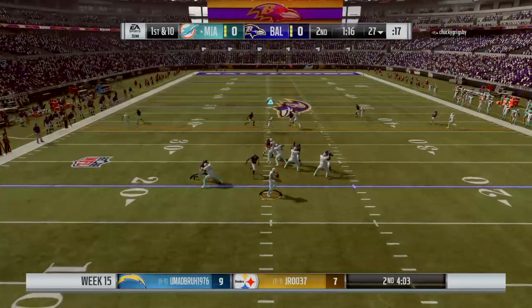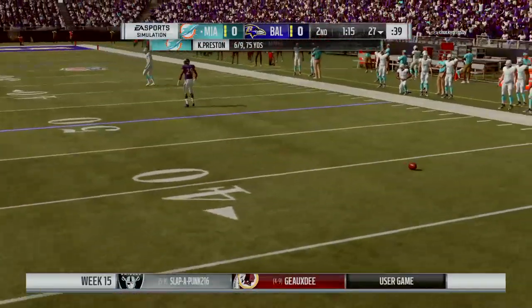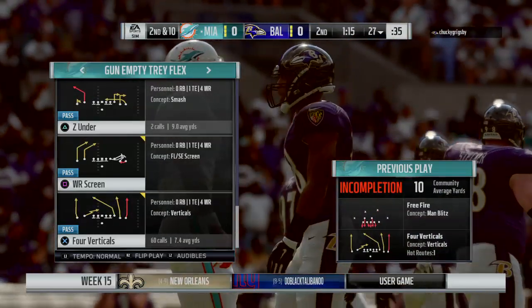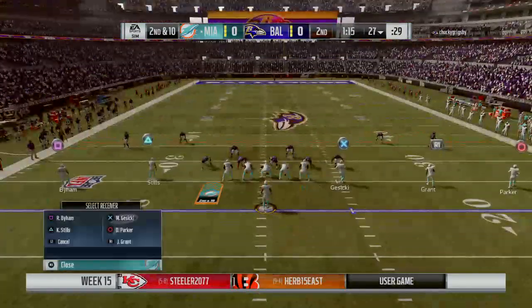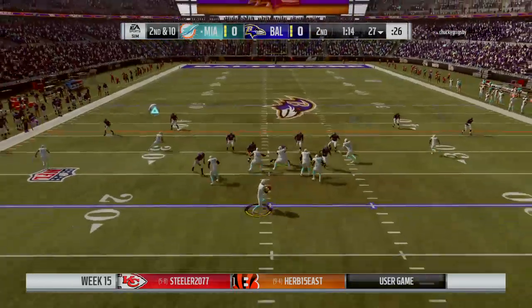On 1st and 10, Preston. And incomplete as he was knocked as he threw it. And it took the ball off course. Defensively, Charles, they continue to really limit this offense as far as yardage goes. Yeah, you're exactly right. They've been assignment sound, staying in their lanes, keeping proper leverage, and communicating well, too.